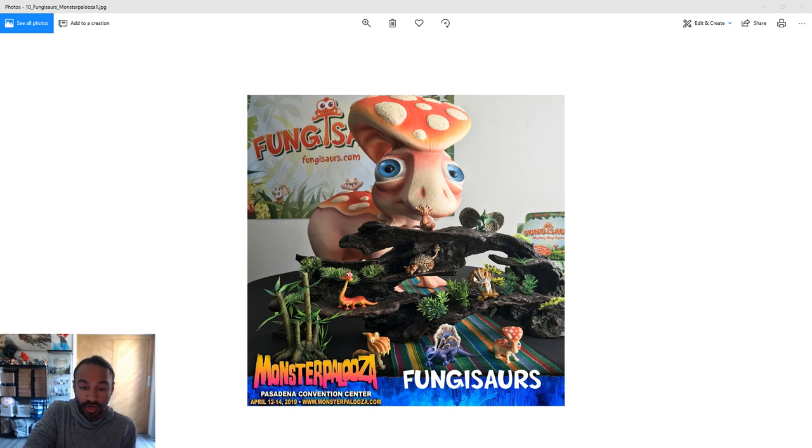Okay, so what we're going to be talking about today is more of my IP building, the Fungosaurus world, these dinosaur mushroom hybrids. I want to build an animated series and world around these characters. So how do you go about that? You have to come up with a story.